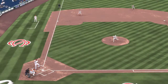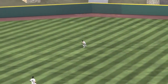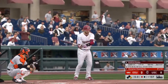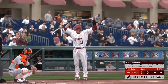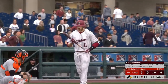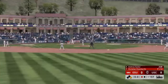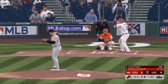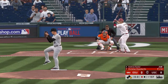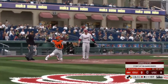That's what you want the guys at the top of the order to do. Set the table for the monsters, 3, 4, 5. Nice piece of hitting. Stepping up to the plate, number 11. And with numbers like those, he's putting himself in contention for some Rookie of the Year hardware if he can keep it up. First pitch of the at-bat. Drops in a strike to start the at-bat. Nothing and one.